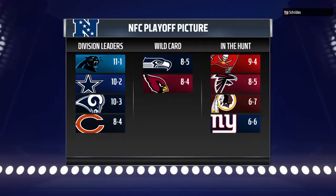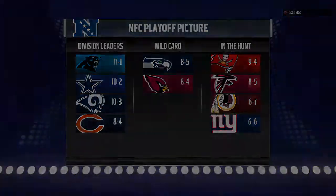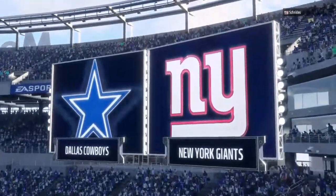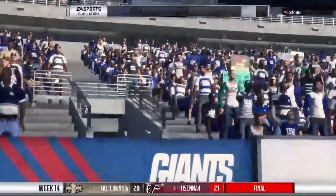Hello, everyone. I'm Larry Ridley. You're tuned into the NFL on EA Sports. In today's matchup, passing may be at a premium, at least for one side. The Giants are top 10 at defending the pass. They'll be going up against the Cowboys, who will need to solve that secondary.